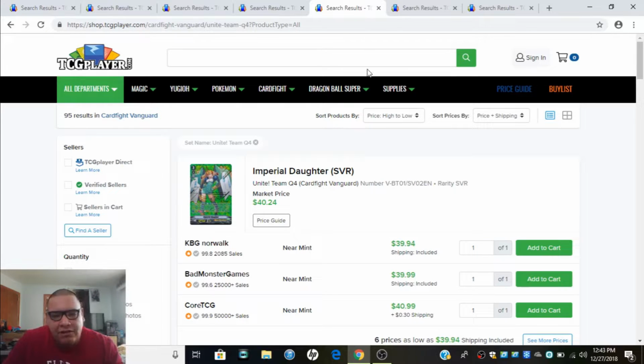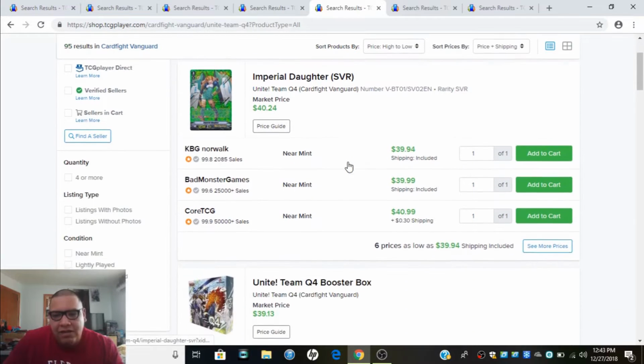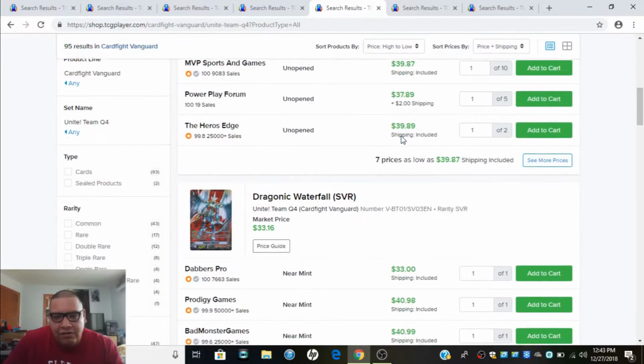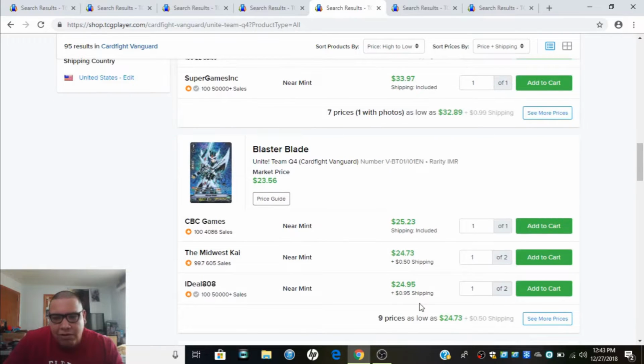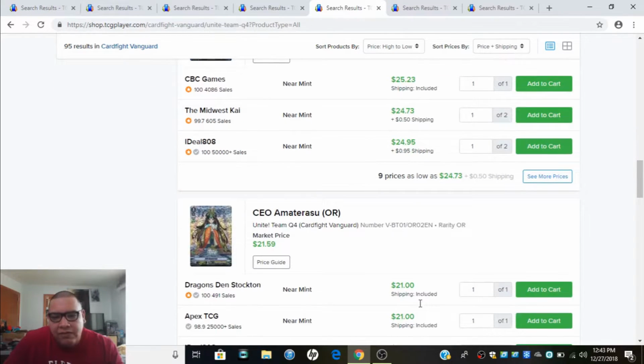Unite Team Q4, a lot of cards in here are getting support. It's mainly Oracle Think Tanks getting support later on. Imperial Dot is still the same price. The SVR Waterfalls are still $33, $40. King Knight's Alfreds actually went down a little bit. They used to be 35, now they're down to 33, 32. And then Image Rare Blasted Blades are still holding at 25.